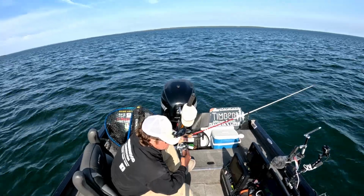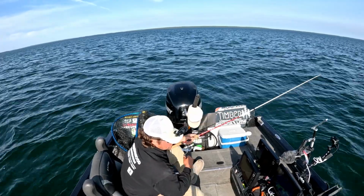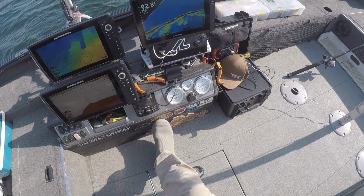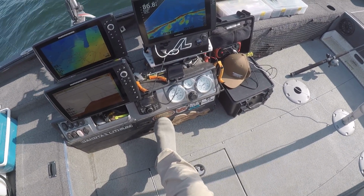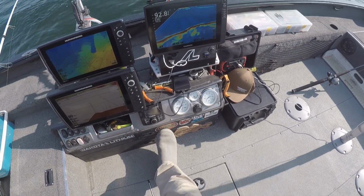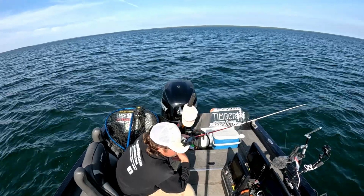Nice little transition here. Right on the edge of 65-ish feet down to about 100. I guess it's more like 75 feet down to 100, right on the edge of a little drop off here. Beautiful little spot. Oh yeah, this one's chasing it.